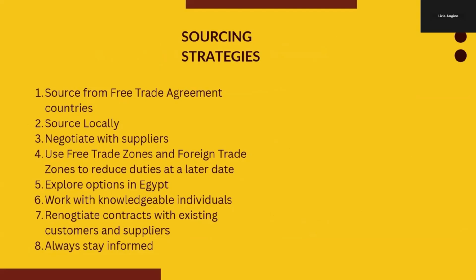Sourcing strategies. With all these new tariffs happening, what we suggest is that you source from free trade agreement countries, source locally, negotiate with suppliers, and use free trade zones and foreign trade zones to reduce duties at a later date. Explore options in Egypt because the dollar goes a long way. $1 is 47 Egyptian pounds. And work with knowledgeable individuals, renegotiate your contract with existing customers and suppliers, and always stay informed.